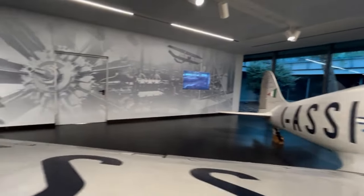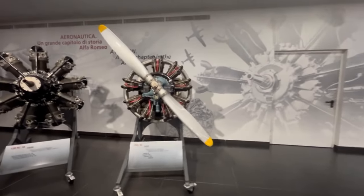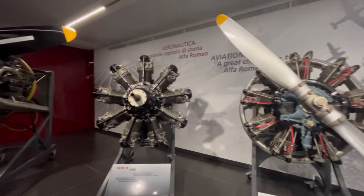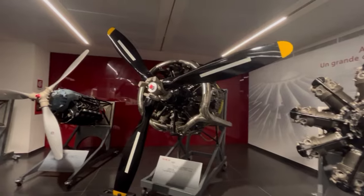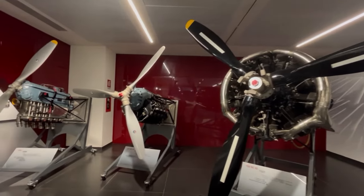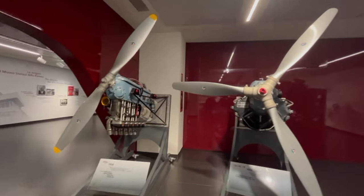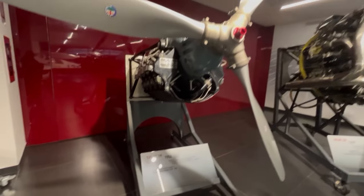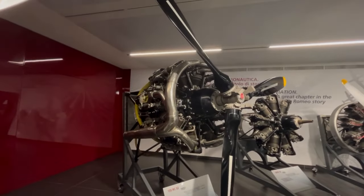And then we move across and we have some more Aero engines, and these were created for the Italian Air Force during World War II. And there you can see the improvements in the Aero engines for this period. And this engine was as late as 1952. This particular radial engine, 1937.